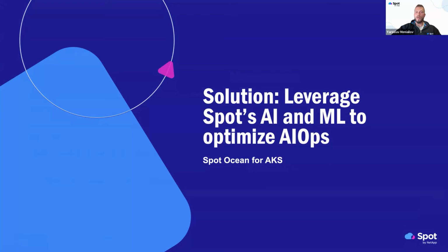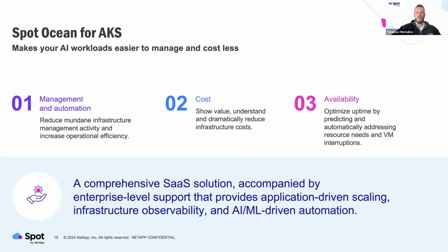Now, let's talk about the solution, and we have the solution. You can use our AI to actually run your AI workloads on top of the AKS. So let's look at what we offer. Now, we have management and automation. We have the cost and the availability. But what does it say to you?